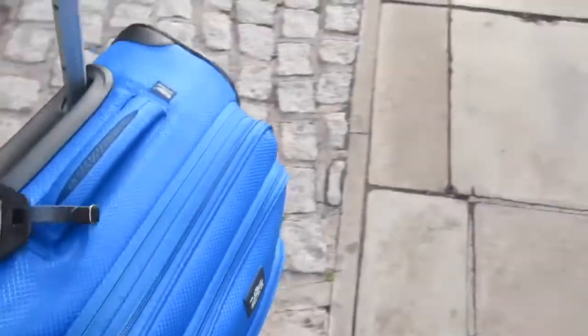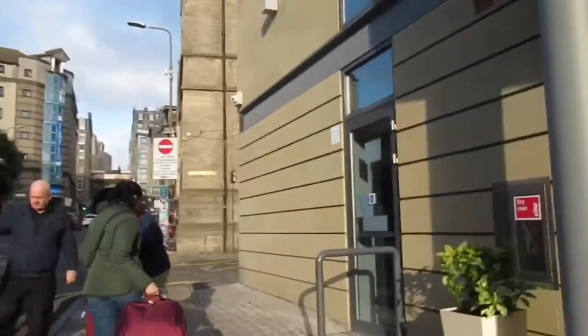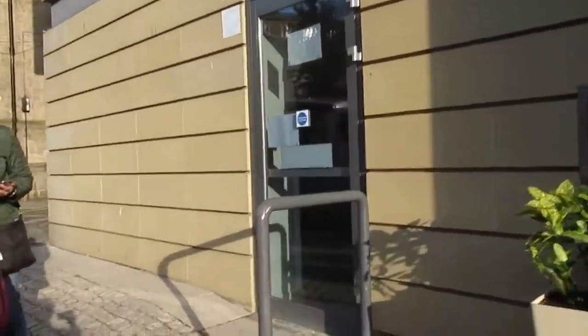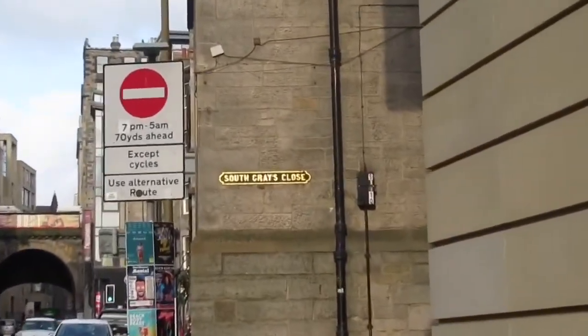It was the Holiday Inn Express in Edinburgh. It's the Holiday Inn Express Royal Mile, so it's really only 1 block away from the Royal Mile, and you can access it via Cowgate Street or via the street name I'm about to zoom into once I can get my suitcase in, South Gray's Close. And it's basically just a little passageway.